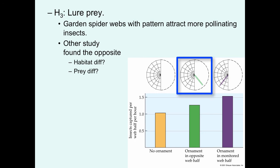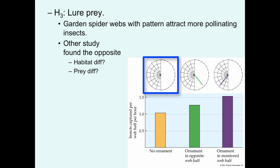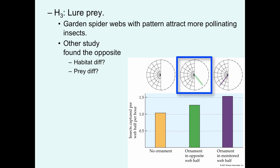Okay, now the idea for this is that the one on the right that has the design in the side with the webbing retained, that's attracting those insects to the area that has webbing, and so that should be maximally effective at capturing prey. On the far left, where there's actually just webbing and no potential lure with the design, you would expect, if the lure is really having an effect, that you would have much lower capture rates here. Now the center is basically kind of an intermediate in expectation. You have the lure, it's just in the wrong place, so you may not capture as much as you would when the lure is in the right part of the web, but you're going to capture more than the web that doesn't have a lure at all.